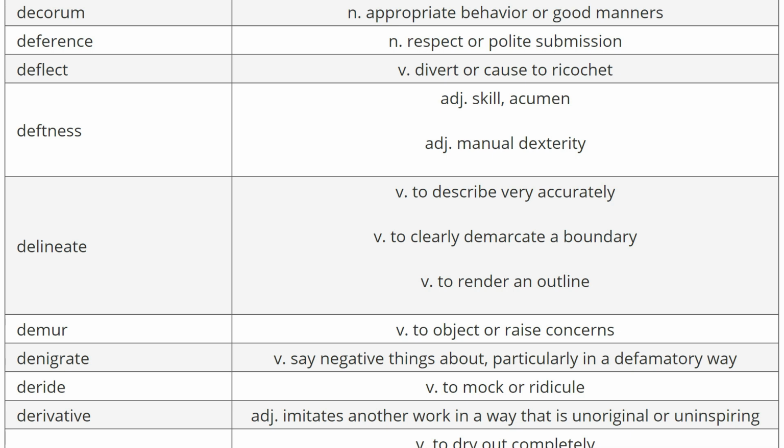To denigrate. Great word. It means to attack someone's character. That's how I would say it. To say negative things about, particularly in a defamatory way. Yeah, attacking their character. To denigrate him.